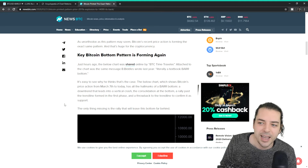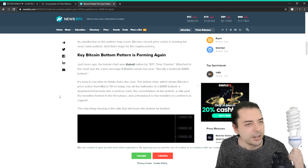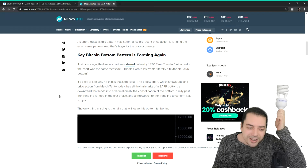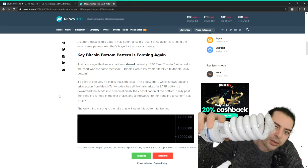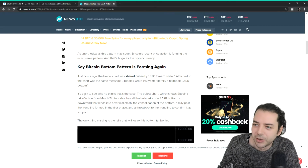So here we are, and we're talking about whether or not this is a literal bottom. I have this light bulb here, and you can see, bing, that's what you do. You put it above your head when you've got an idea. Bing, and as you can see, this light bulb is actually broken. So let's figure out whether or not our idea is also broken.